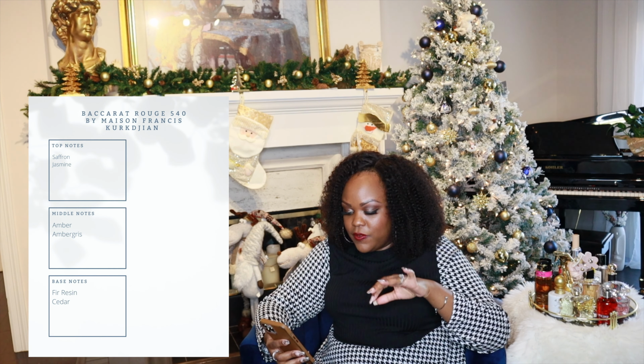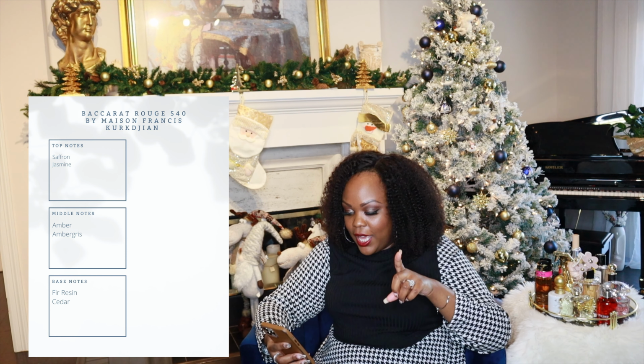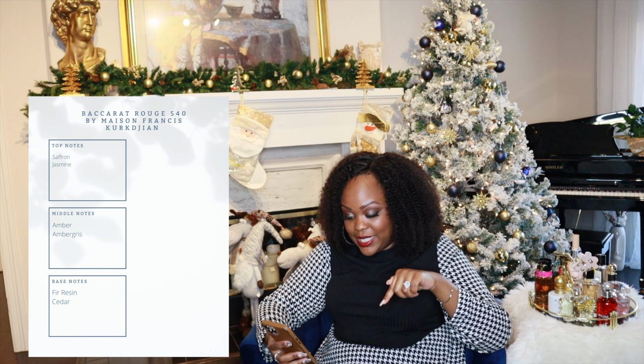So fragrance reviewers say that because it is a molecule-based fragrance, it is recommended for people who don't necessarily like perfume, because based on the composition, it's not going to hit you with specific notes like a fragrance normally would. Kind of like just an essence or an aura that you carry around you, which is what makes it so unique. It's got top notes of saffron and jasmine, middle notes of amber and ambergris, and base notes of fir resin and cedar.